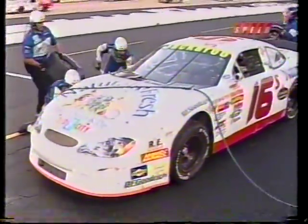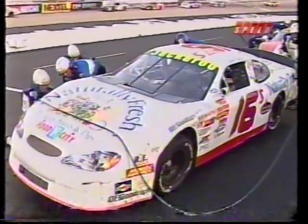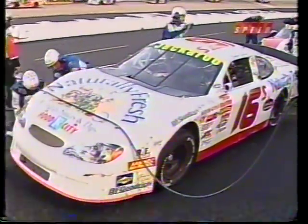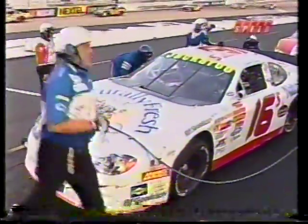In he comes. They've got around to the right side of that car. This is a stop he had to make, at least two tires. They're putting enough fuel in to get him the rest of the way. They're also to give him a chassis adjustment as well. A little slow getting that done, but finally they're pitting on the right side. They're coming around the left side. They're going to make this a four-tire change for Jason Sarvis.